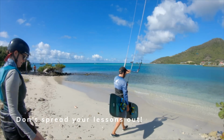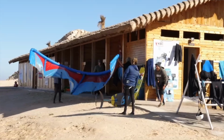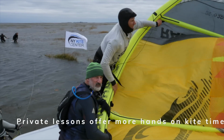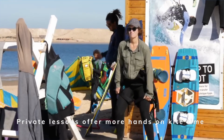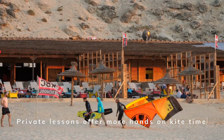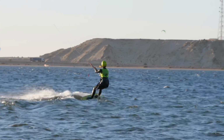But the tip that I have is don't spread your lessons out. I had my first lesson 1 year and then my next lesson a year later. My next tip is don't necessarily jump for the group lessons because it can save you a couple of bucks. In group lessons, you spend less time flying the kite, so you spend less time learning, you learn more slowly.